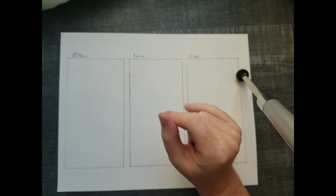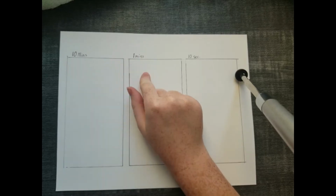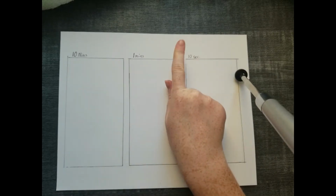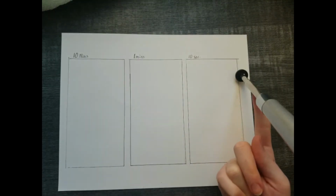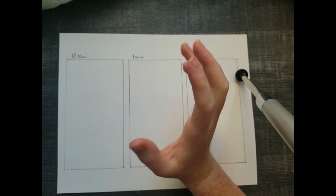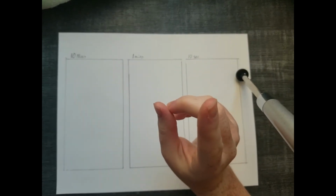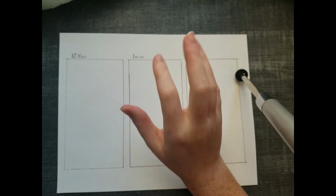Hey there, guys. So as you can see, we are doing the 10 minute, 1 minute, and 10 second challenge. Sorry about this leg poking out, but I can't do anything about it because this extender to hold the phone kind of broke. So I could have done it if it didn't break.